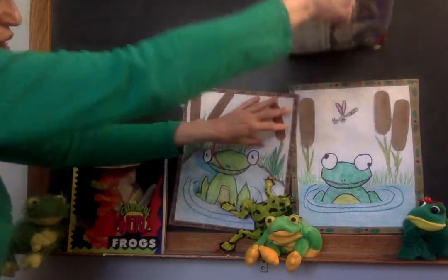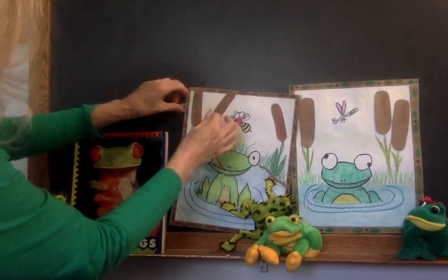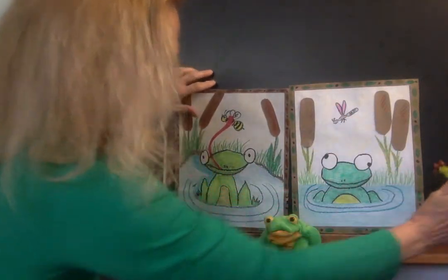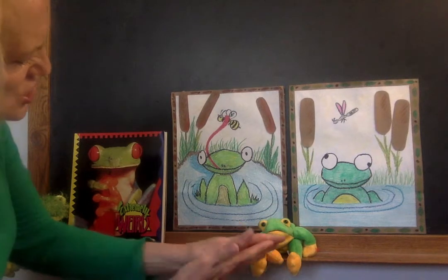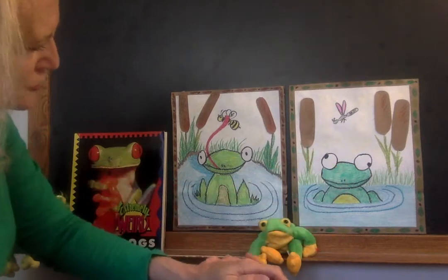I would like to make a frog in a pond with you now, and let's do that. So you will see that we have two different frogs in a pond. These are frogs like we might find in Michigan. We have tree frogs that we find on the side of our house, and we have regular bullfrogs like that.